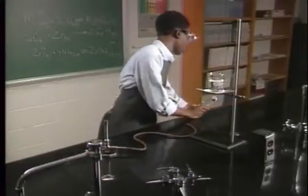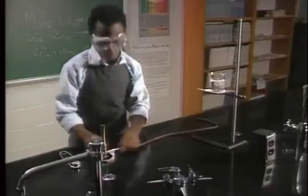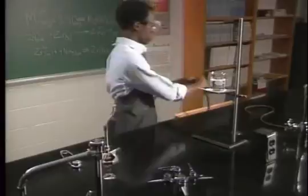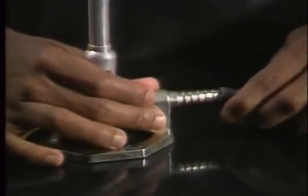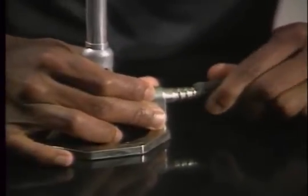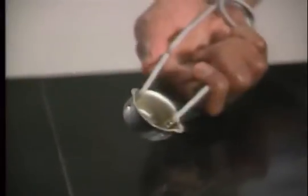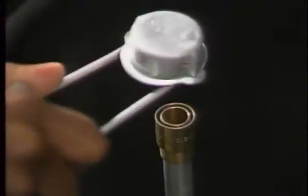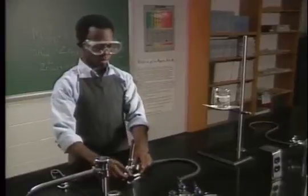There are several important rules to follow to use a Bunsen burner safely. First, check the gas hose for cracks. If you see any, get a new hose. Make sure the hose fits securely on the gas valve and on the Bunsen burner. The gas valve at the bottom of the burner should be open. You can light a Bunsen burner with a striker or a match. Open the gas line valve and light the burner. If the flame's properly adjusted, you can place the burner under your setup.